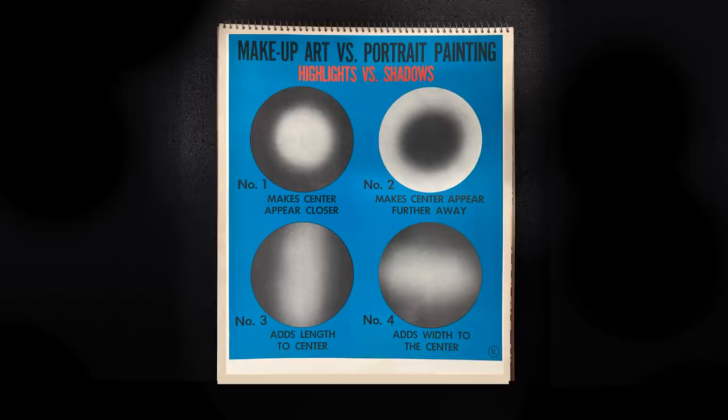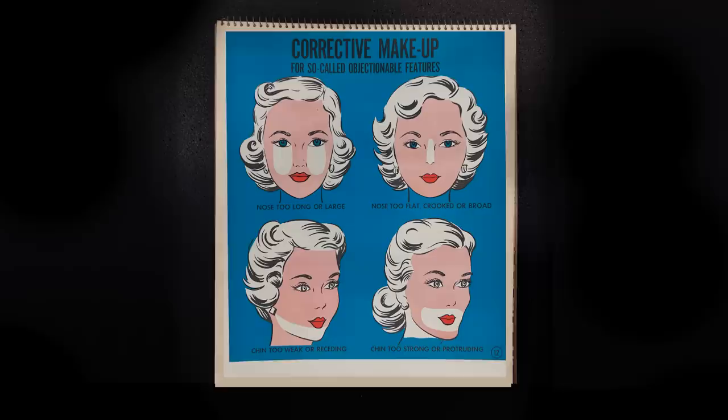Now I want to tell you some of the benefits of corrective makeup for so-called objectionable features. Next page, please. Thank you. So now we're at the basic contour and highlighting theory.